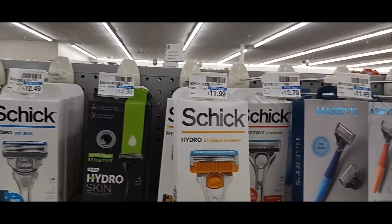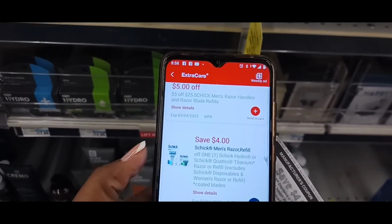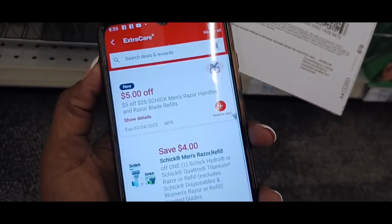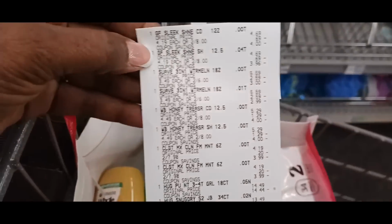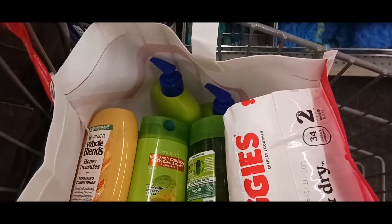Okay, for these I do have a 5/25 CRT. I have a $4 off of 1 digital, and then I'm going to stack it with 2 of the printables as well. So you'll end up paying $8.97 out of pocket, getting back the 10, making this a $1.03 money maker.